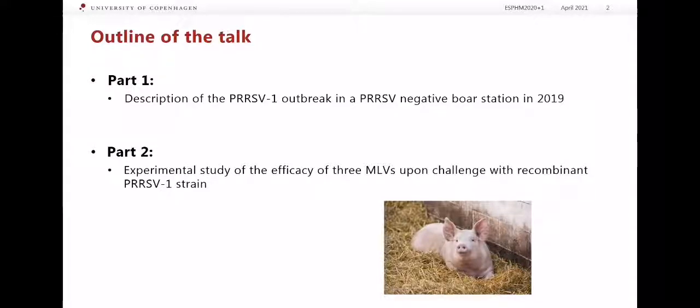Part 1 will be the description of the PRRS-1 outbreak in a PRRS-negative boar station in 2019, and the second part will show the results obtained from an experimental study of the efficacy of free MLVs upon challenge with the recombinant PRRS-1 strain isolated from the boar station.